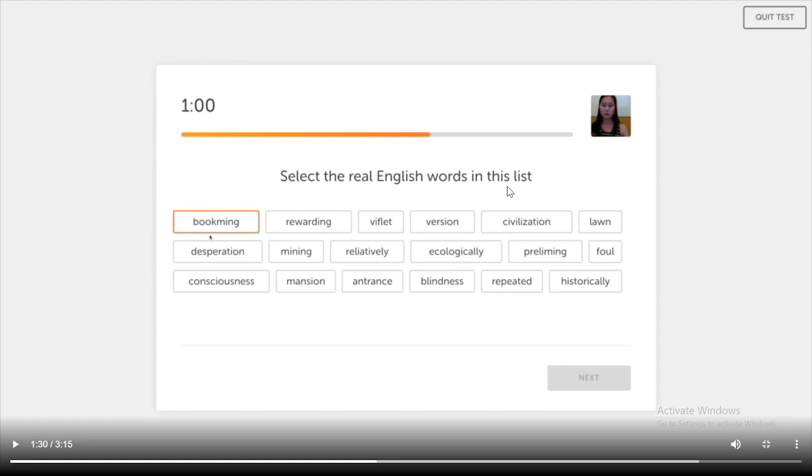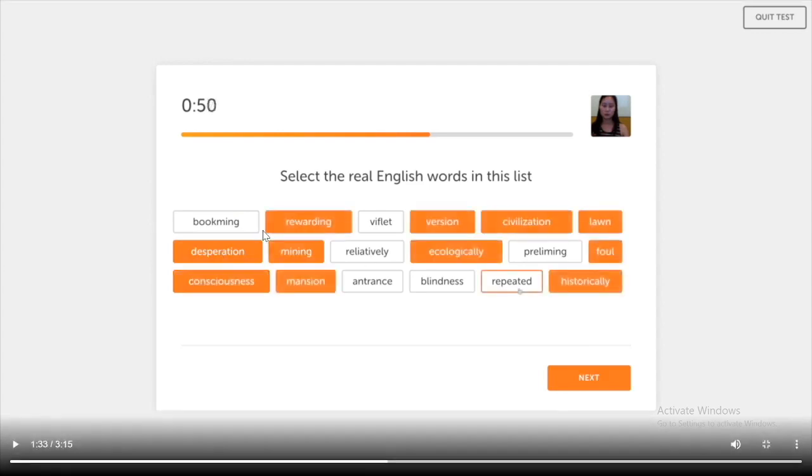That was audio, the previous one was audio, and here it's basically you have to read. So here there are spelling mistakes in certain words, like you can see there entrance is not the spelling, it's e instead of a, and then blindness is correct, historically is also correct. So there are certain words that are incorrectly written, so you have to ignore that and just click on the ones that are actual real words with the correct spelling. So this is not a word, so you get my point basically. So you have to identify the words that are actually there in the English language and also with the correct spelling.